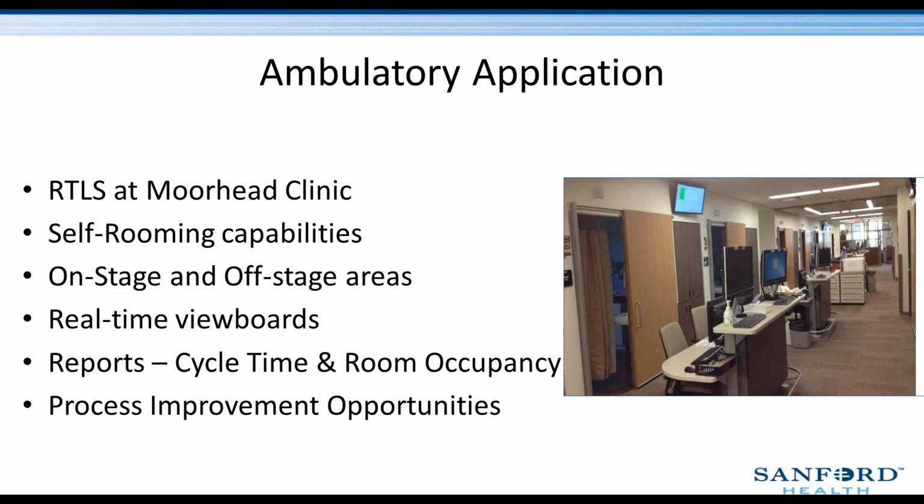So along with the view boards and that data that's immediately visible to staff, we do have the ability to collect this information. And that's how we actually can use data to make some decisions and look at trends over time. So the two main reports that we do have are a cycle time report and a room occupancy report. And by looking at this data, this really does allow us to apply some process improvement projects and activities.